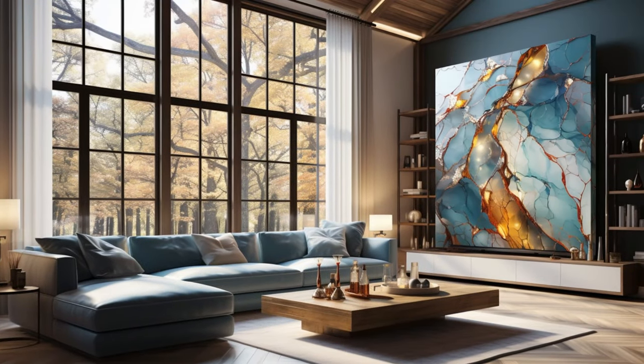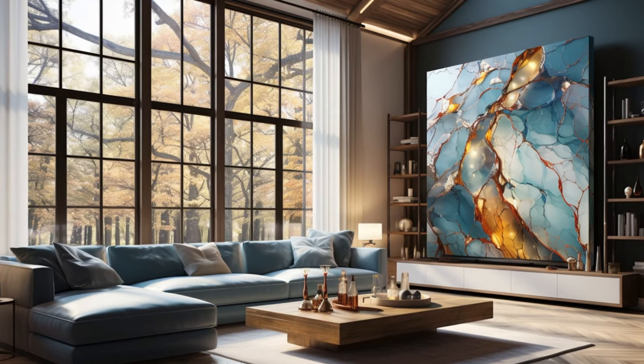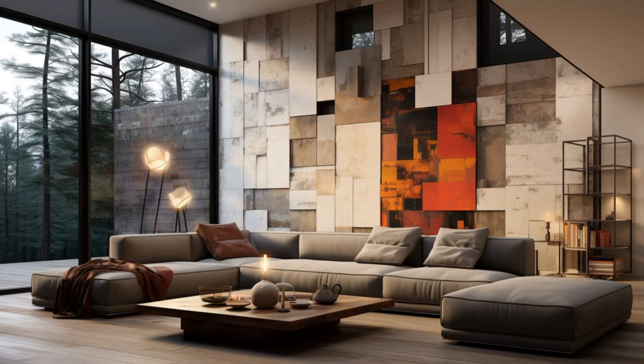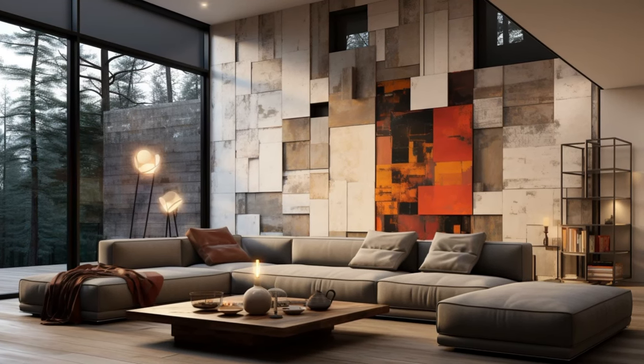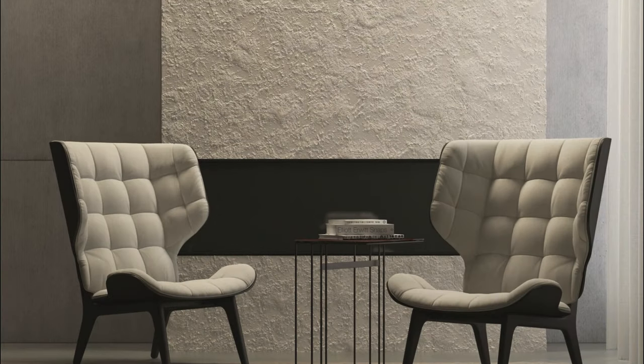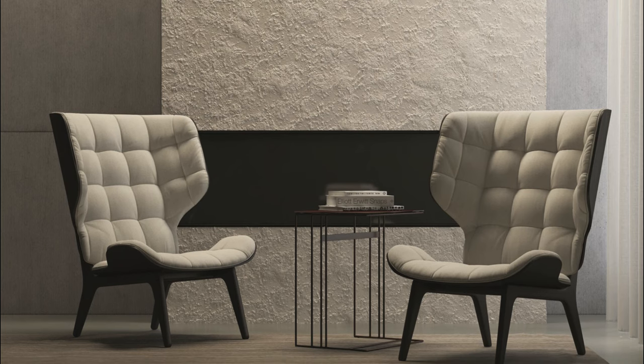For a bold impact, experiment with captivating colors that transform the wall into a vibrant focal point. Harmonizing the color with the surrounding elements is crucial to create a balanced visual effect. Creativity reigns supreme in the arrangement of objects. Play with geometric shapes or embrace asymmetry for a dynamic arrangement that captivates the eye.